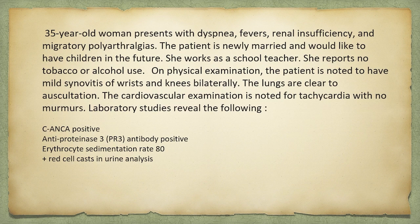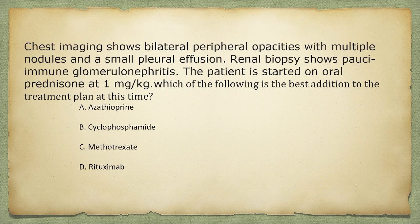Okay, so let's analyze the question. We just talked about it. So what do we have here? A young female patient presenting with dyspnea and fever with renal insufficiency. There is migratory polyarthralgia. So we have pulmonary-renal involvement with constitutional symptoms and arthralgia. In examination, we have basically arthritis. And in the lab we have c-ANCA positive, anti-proteinase 3 positive, ESR is high, and red cell casts. Also in the chest, we have opacities and multiple nodules. And the biopsy shows pauci-immune glomerulonephritis.